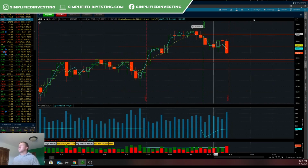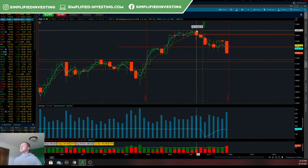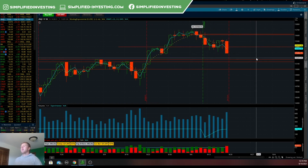Right here, you can see this is the daily chart. We've gotten a lot of consolidation here. We basically had a week of sideways consolidation. Now we're forming a breakdown into lower lows, looking very weak on the market here.